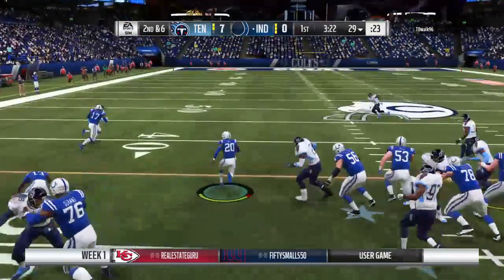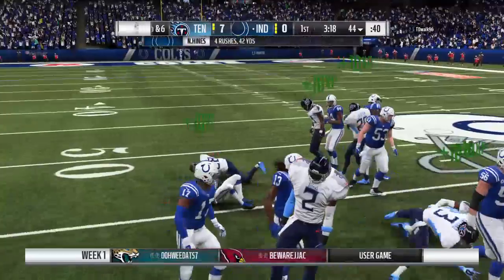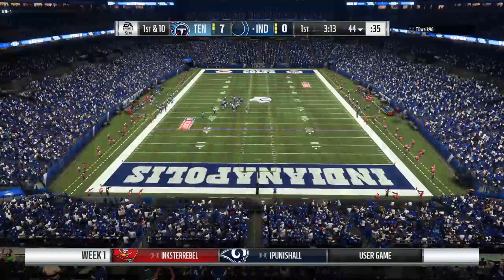They'll run it now out of the gun. And some room to maneuver. And they'll get it up just short of the 45 at the 44. That one for Indianapolis, resulting in 15 yards and a fresh set of downs.